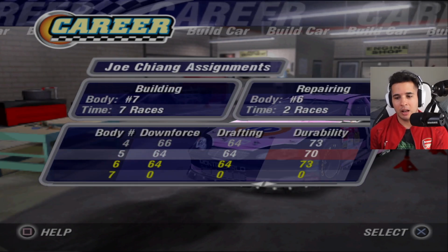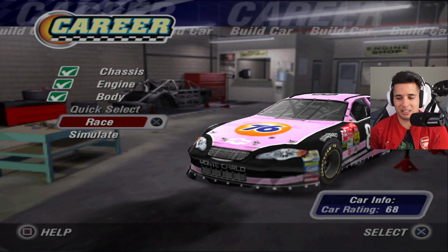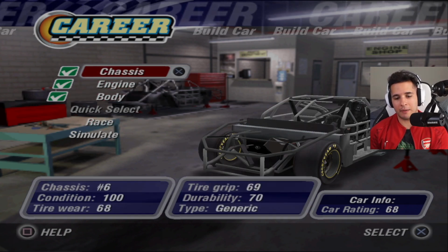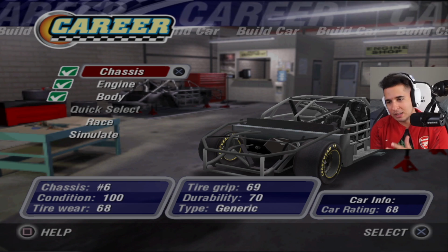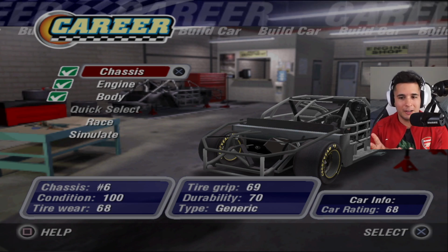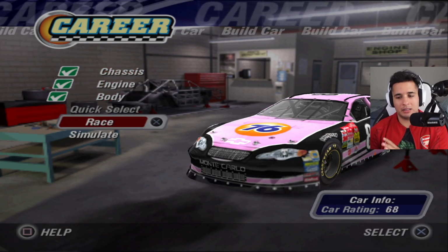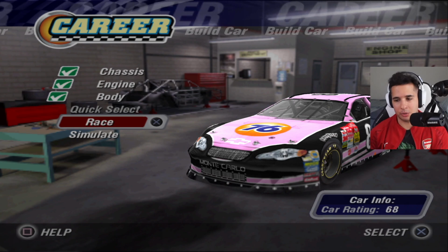And the body, this is going to be a little bit of the downside of it, is we're only going to have 66 downforce. Car rating of 68. And that's not ideal. So we're going to have a 69-68 chassis, which for Charlotte or Lowe's Motor Speedway, as you want to call it, I don't think it's enough to win. But, you know, we'll figure it out. We'll see how we do.